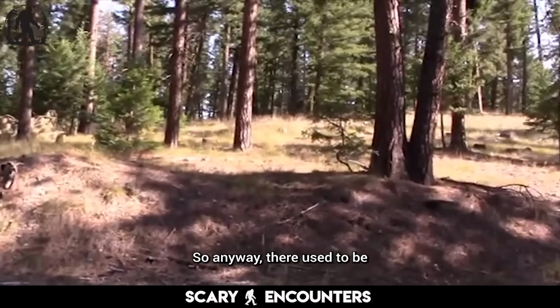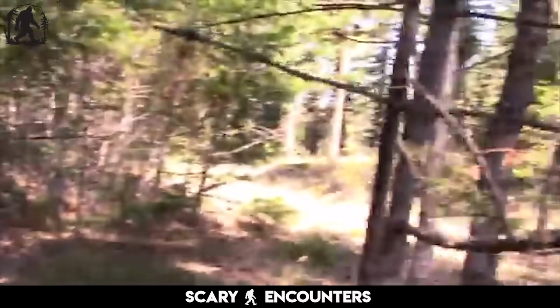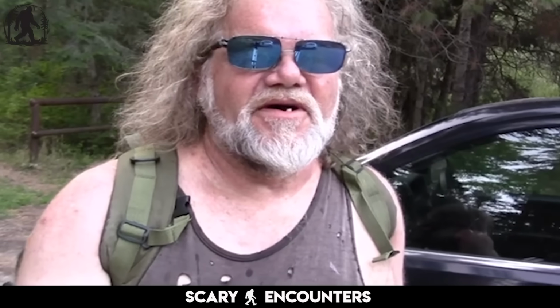So anyway, there used to be a Sasquatch hanging around in this area. We found structures and tracks. And on their way up Mount Sentinel, Duke explains how this area used to be full of stick structures and tracks until people found his videos and came up to cut things down. Now he's back, scanning for new signs.